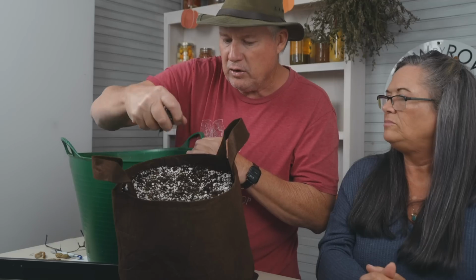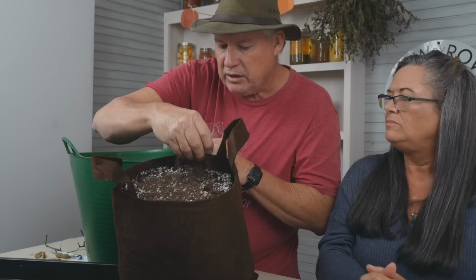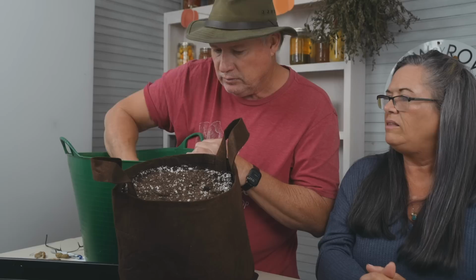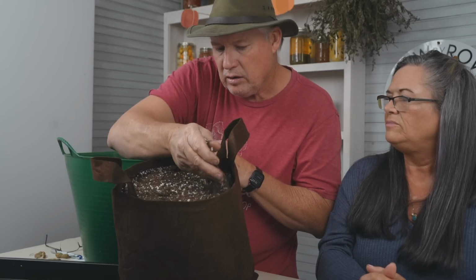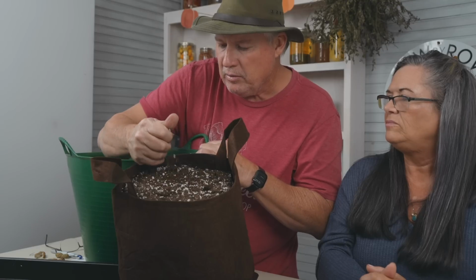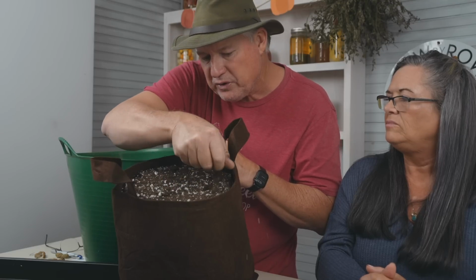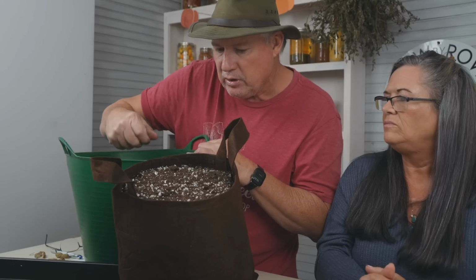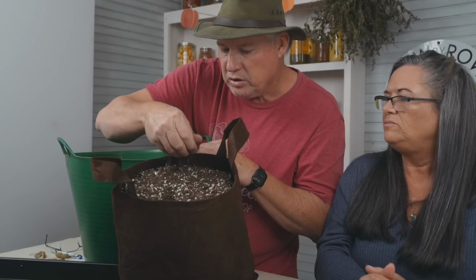Then what you want to do is take some of that same peat-based potting soil and cover over real lightly. Now you don't want to cover very deep, you want to do it real lightly, about 1/8 inch. And then water again. You want to water with a mist type or a very soft type nozzle so it doesn't throw your potting soil or your seeds around.